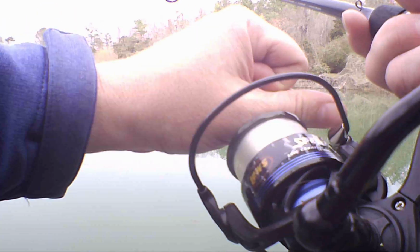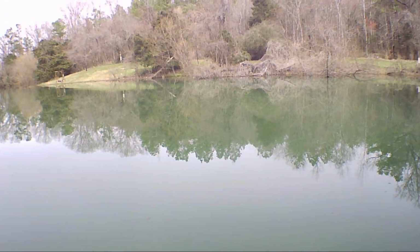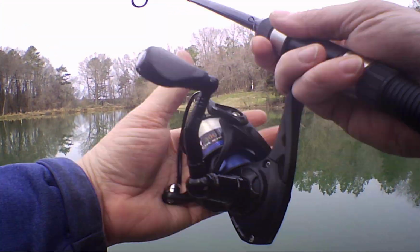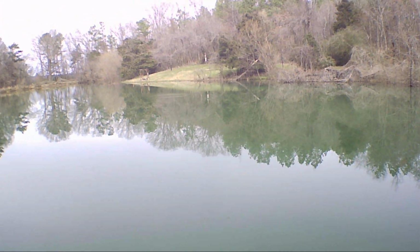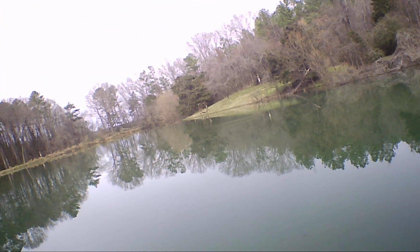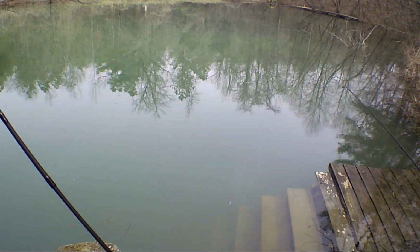Okay, so I was pretty astounded at how poorly that thing was performing. So we're going to use my old standard for a minute. Old classic Lew's American Hero speed spin.